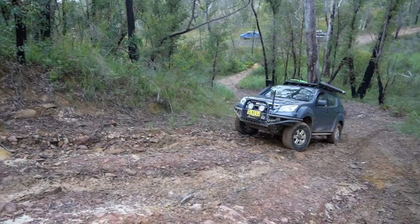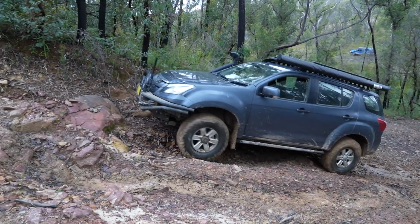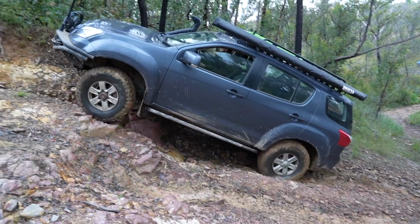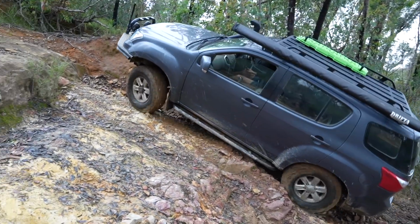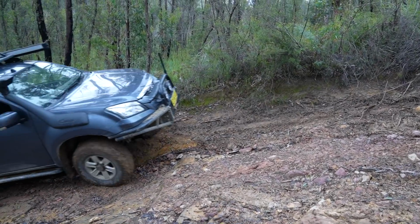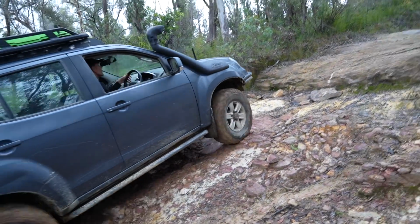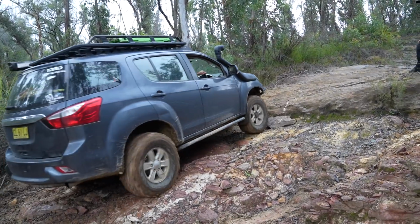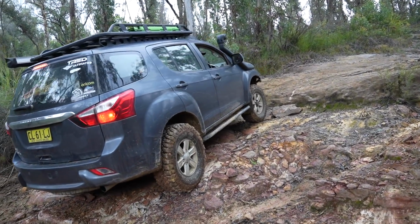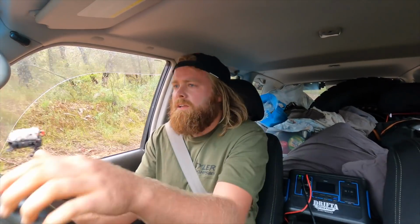Dad was not keen to back down, had multiple goes at this step, but in the end had to accept defeat. It was just too slippery out there and he was getting riskier and riskier of breaking something or getting himself into a bad situation. After Dad's attempt, I figured I better still have a go in the Patrol as it has the bigger tyres, the front locker and more suspension travel. Alright, I'm gonna have a little crack in the Patrol now and see what happens. A bit nervous about it though.